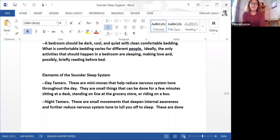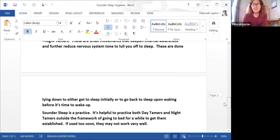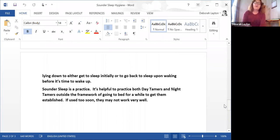The night tamers are often even smaller movements that help absorb the mind because you're having to pay attention to what you're doing. They are done in concert with the breath. They deepen your internal awareness, reduce nervous system tone even further than the day tamers, and they help lull you off to sleep. And these can be done either prior to going to sleep or if you wake up during the night.